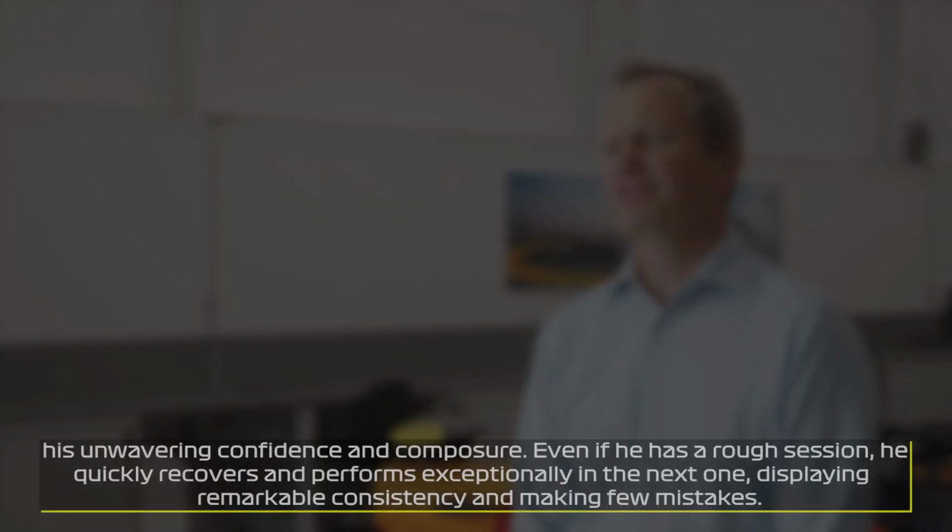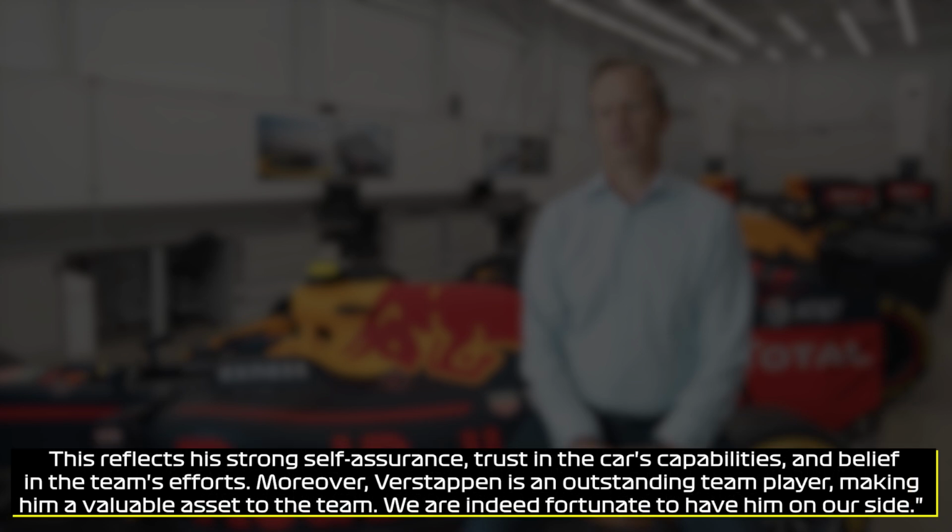Paul Monaghan, the chief engineer, points out one of Verstappen's greatest strengths, his unwavering confidence and composure. Even if he has a rough session, he quickly recovers and performs exceptionally in the next one, displaying remarkable consistency and making few mistakes. This reflects his strong self-assurance, trust in the car's capabilities, and belief in the team's efforts. Moreover, Verstappen is an outstanding team player, making him a valuable asset to the team. We're indeed fortunate to have him on our side.